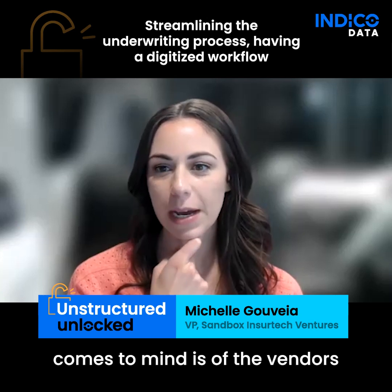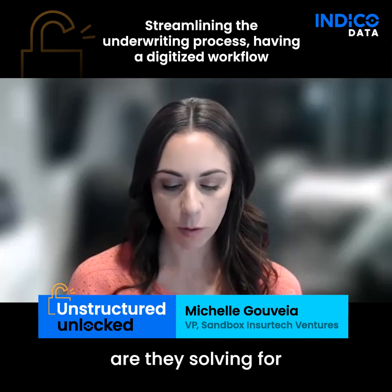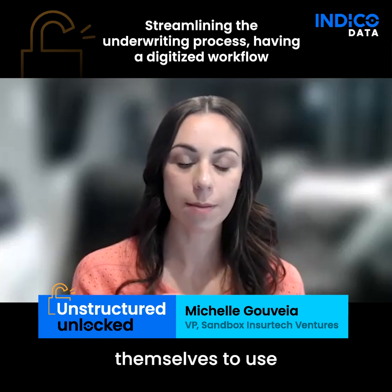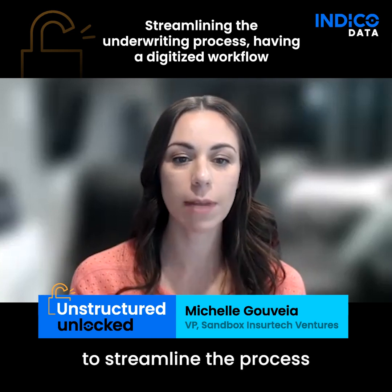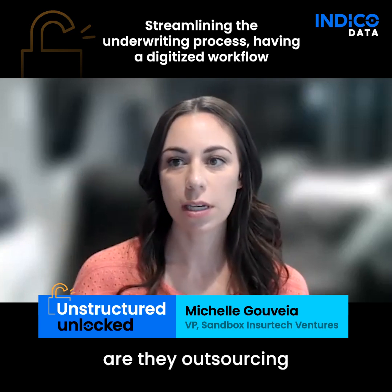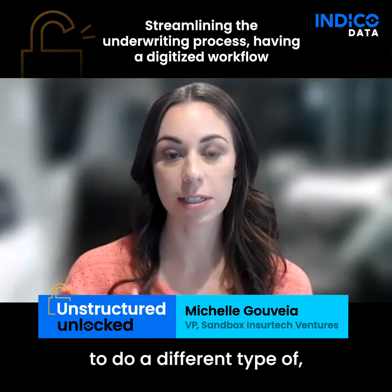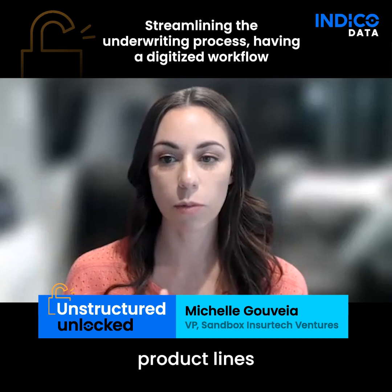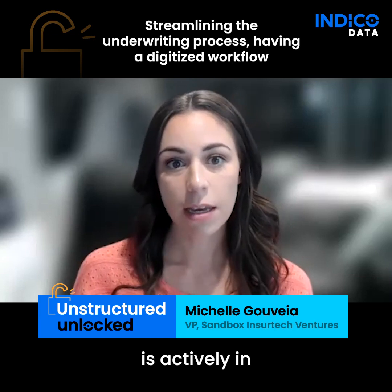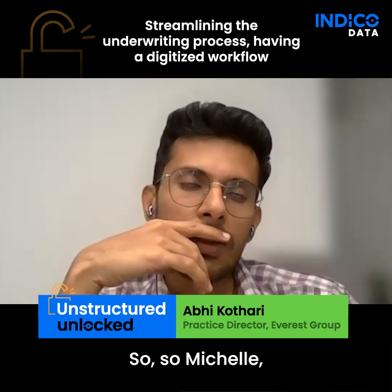Question that comes to mind is, of the vendors that you were looking at, are they solving for digital tools, I don't want to call it for the benefit, but for the underwriter themselves to use, or digital tools to streamline the process so that the underwriter can focus on different work? So meaning, are they outsourcing some of the process so that it can be a straight through underwriting workflow, freeing up the underwriter to do a different type of or more specialized or product lines or something like that? Or are they digital tools that the underwriter is actively in that just has improved how efficient they can be in their day-to-day? So Michelle, an interesting question.